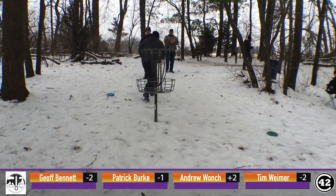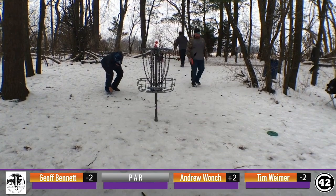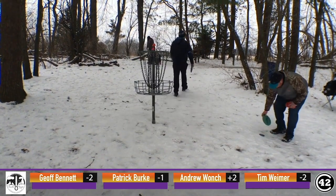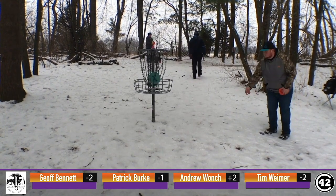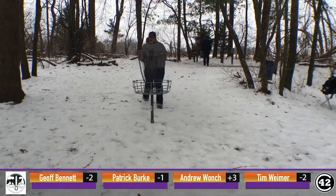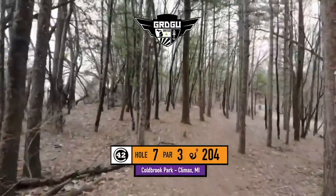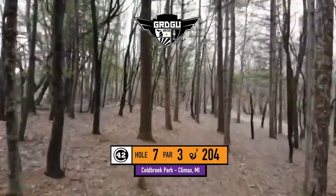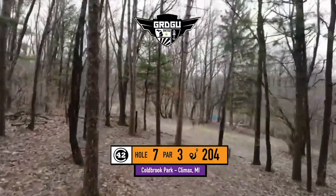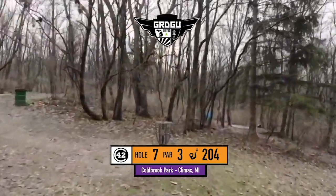Tim found himself in another bush on his approach shot. He's found himself in a bush quite often this round. He's already found himself in a couple. And then Andrew is our lowest rated player on this card, and he did talk about having no aspirations of really winning this tournament or doing super, super well. He wanted to play in Open to give himself an opportunity to play with some better players. Yeah. And maybe learn something and maybe get lucky on a couple holes and have a great day to shine.